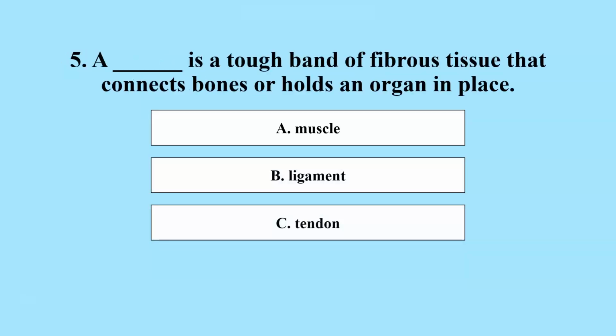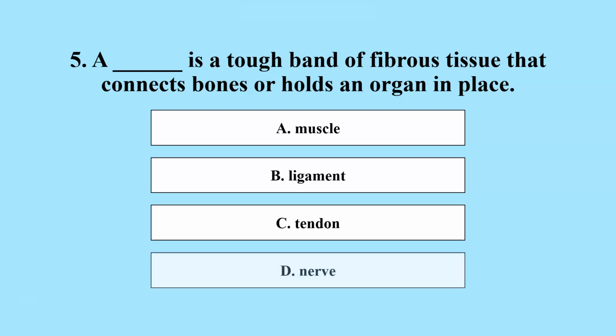A blank is a tough band of fibrous tissue that connects bones or holds an organ in place. Is it muscle, ligament, tendon, or nerve? If you chose B, ligament, you are correct.